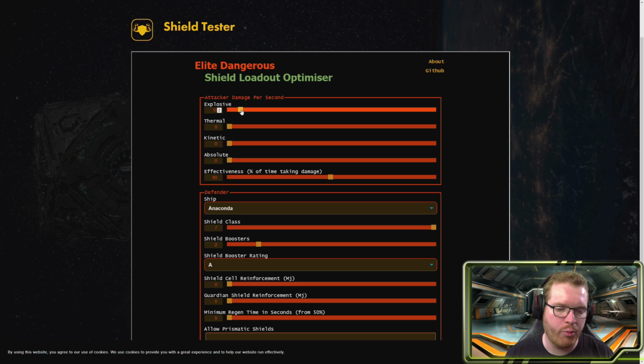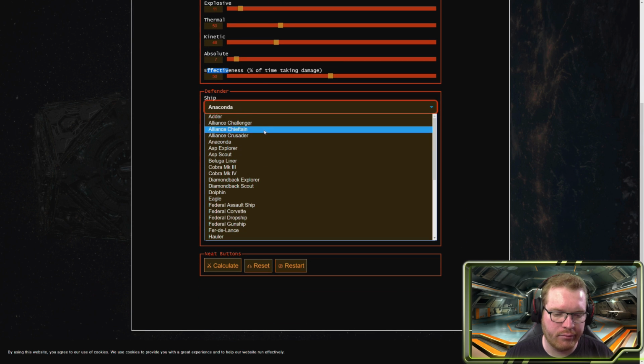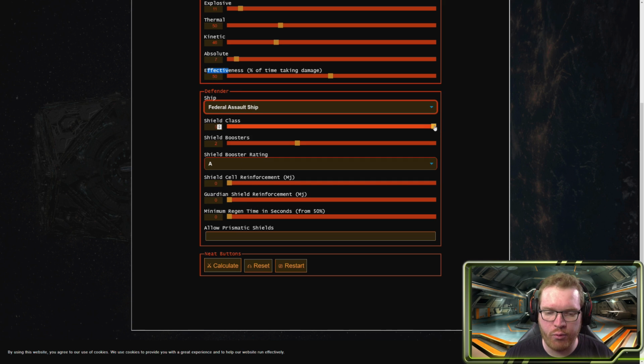So I could say, what if this is the incoming damage, the attacker damage. Let's say I have a little bit of incoming explosive and some kinetic and some thermal and maybe a little bit of absolute. Effectiveness here is how much time on target the enemy has. Let's keep that at 50 also. What ship are we flying? I feel like today we're going to be flying, let's say, a Federal Assault Ship. What size is my shield generator? It can be 4 or 5. I think it's the only one that works on that ship at the moment.